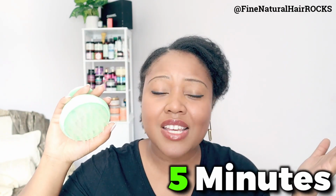Now, full disclosure, I've been using this forever and I do attribute the beautiful growth that I've experienced and the thickening of my strands that you would have seen in the thumbnail to this product right here, which I've been using a lot more regularly. So this, of course, is my Vita Good scalp massager. When I lost my edges and I wanted to thicken them back up, which thank God they're coming back in, I used this at night for about 5 minutes. If I had more time, then I would use it for about 10 minutes.